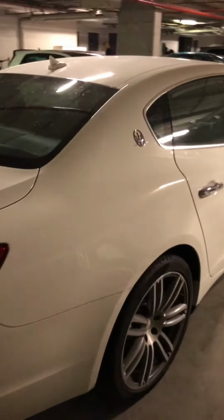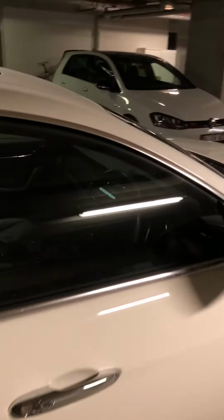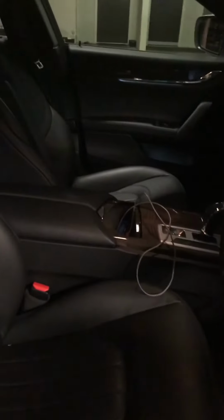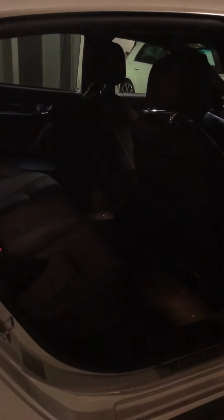For this car, let's have a look at the inside first. Inside, there is a lot of space for your legs, for both the passenger side and the driver side. Also, if we look at the back seat, there is plenty of space for the passengers sitting at the back. I don't know if you guys can see that, but there is lots of room here.